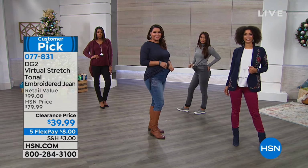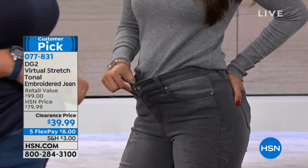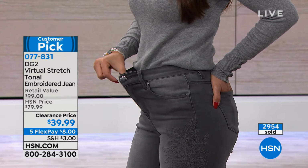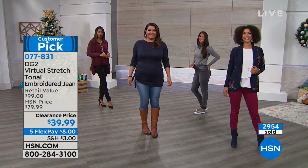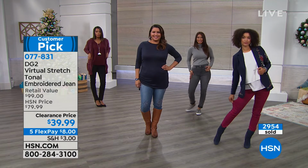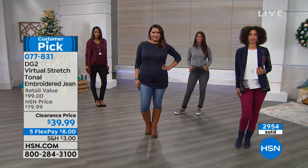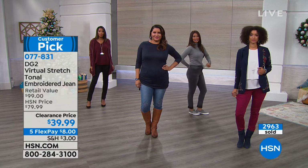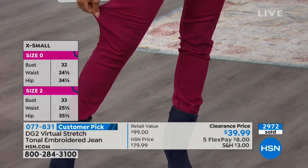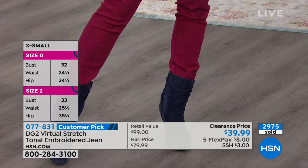I'm just letting you know that it really is super stretchy, and also they don't stretch and then fall down. Right. There's recovery, there's memory. And so they stay up, they stay in place, even though you can tug, you can pull, you can bend and live. And then to have this embroidery work with the virtual stretch also is really another advanced ninja move from DG2.